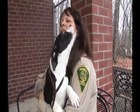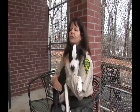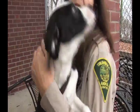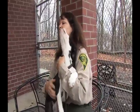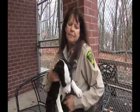He was in the vet's office. He was in the hospital for 2 weeks when we first got them, and we really weren't sure if he was going to pull through, so that's why they named him Rally. But he pulled through. He is in excellent health now. He's a normal, happy, healthy puppy. And he has one brother and one sister left. We're still looking for good homes for them.